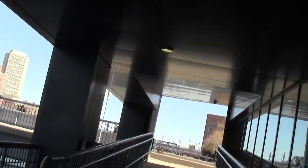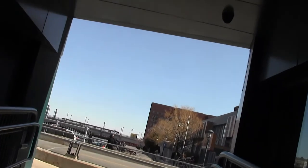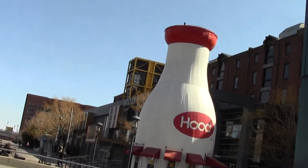The ascent of this ramp, I've completed this particular excursion. I got that side of the street last year. There's our friend, the milk bottle.